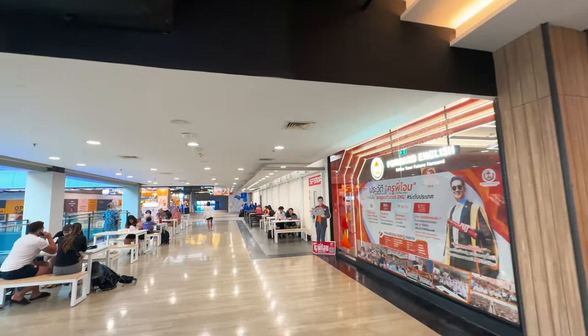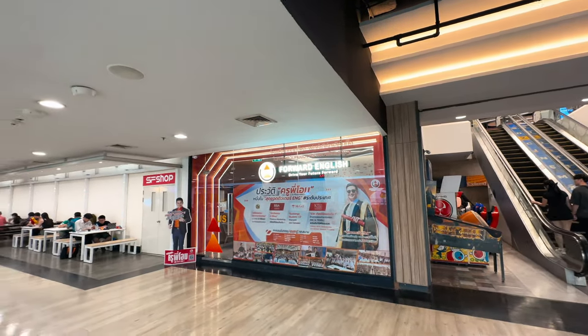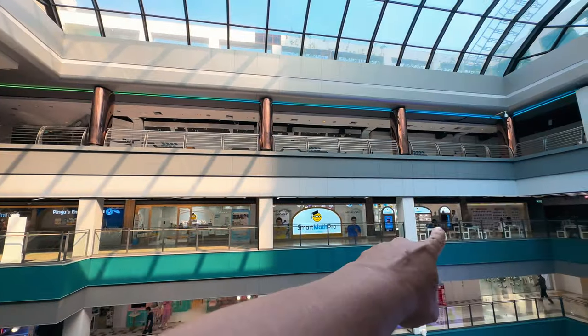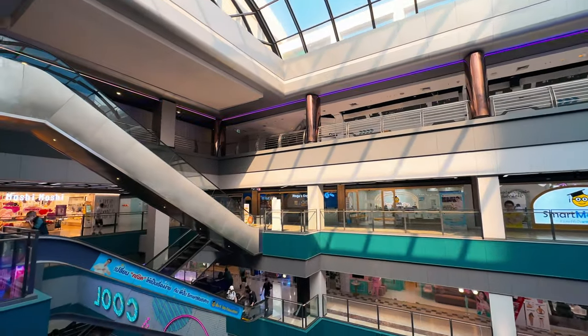Go around anymore. There is another learning center. Right, so here you can see you can learn English. I think you can graduate from here as well. Back there, there's a little gaming center, and on the opposite side, over there, it's all Smart Math Pro, again, learning reading. So, a lot of learning centers here.